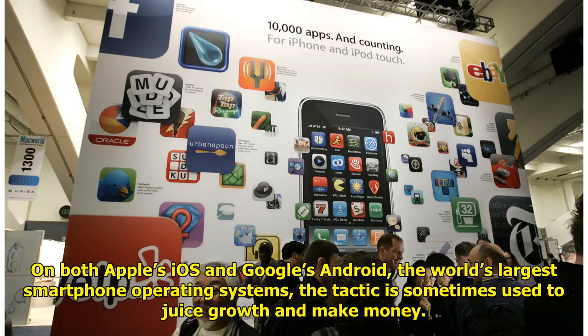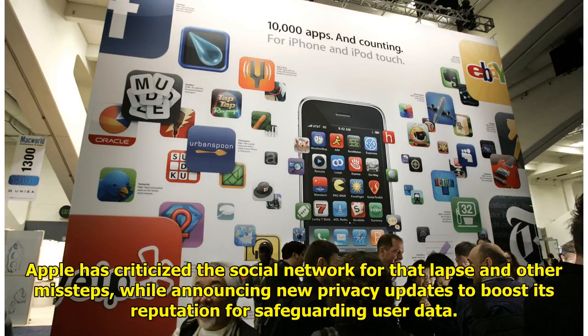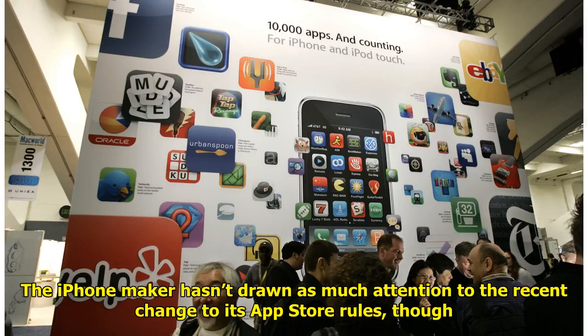On both Apple's iOS and Google's Android, the world's largest smartphone operating systems, the tactic is sometimes used to juice growth and make money. Sharing a friend's data without their consent is what got Facebook into so much trouble when one of its outside developers gave information on millions of people to Cambridge Analytica, the political consultancy. Apple has criticized the social network for that lapse and other missteps, while announcing new privacy updates to boost its reputation for safeguarding user data. The iPhone maker hasn't drawn as much attention to the recent change to its App Store rules, though.